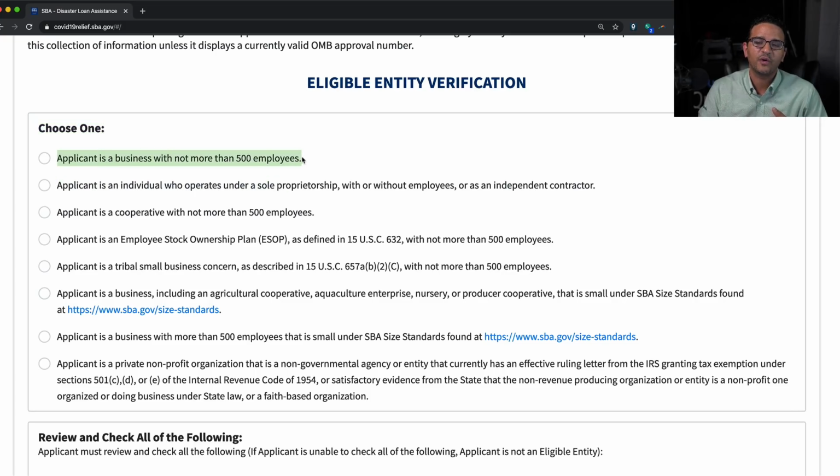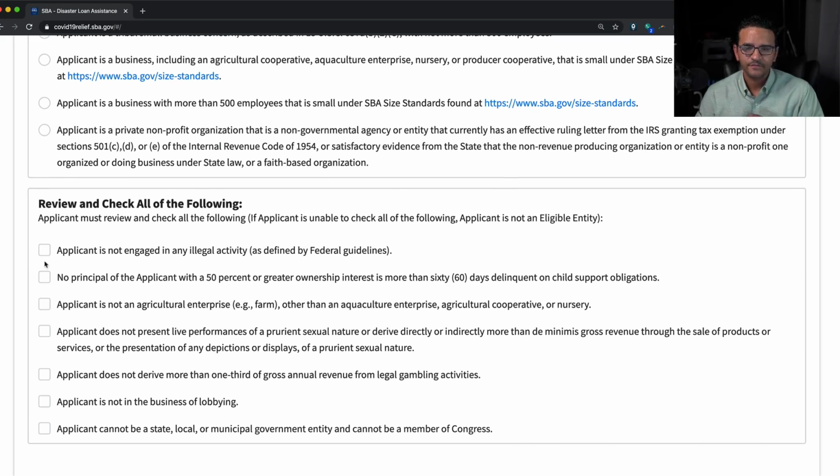So the first question is choose one of these. Are you a business with no more than 500 employees? That's going to be most of the applicants. Or are you an individual that operates a sole proprietorship, or maybe an independent contractor, maybe you don't have employees? Those first two are going to be the most common. All the other ones under it, I really don't have any businesses like that. I don't have a nonprofit. I don't work with nonprofits. I work with businesses that have employees or individuals operating as sole proprietorships. So we're going to pick the first option, and then we're going to answer some questions here at the bottom.